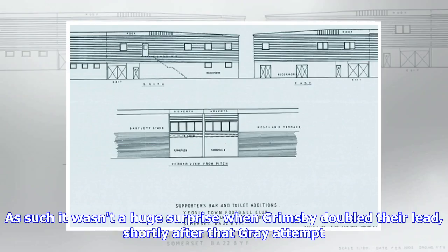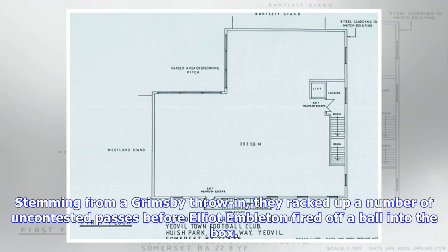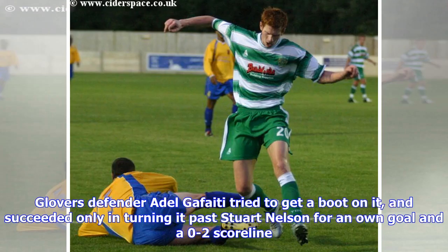As such, it wasn't a huge surprise when Grimsby doubled their lead, shortly after that Gray attempt. Stemming from a Grimsby throw-in, they racked up a number of uncontested passes before Elliot Embleton fired off a ball into the box. Glovers defender Adel Gafaiti tried to get a boot on it, and succeeded only in turning it past Stuart Nelson for an own goal in his 0-2 scoreline.